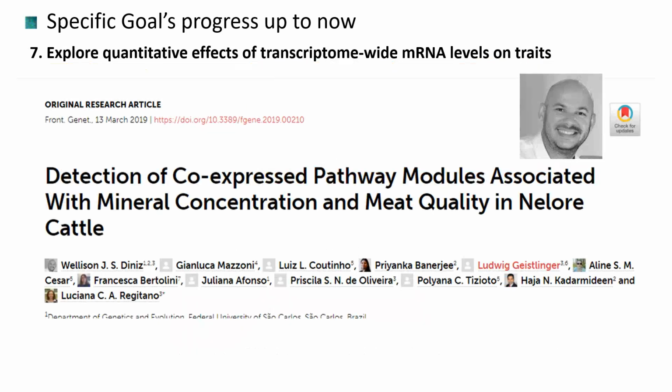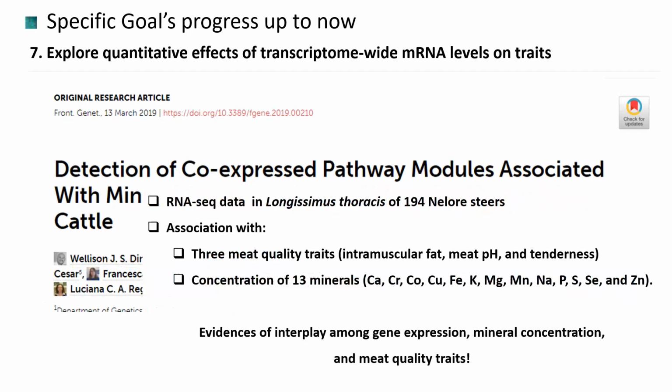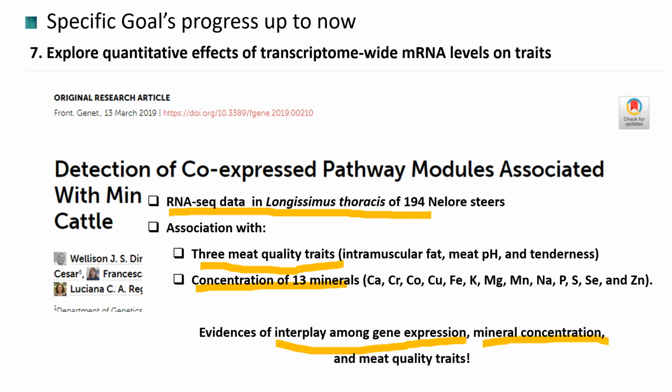Another published paper that relates to this objective is this paper by Wellison Diniz in collaboration with Haja Kadarmidin, and it deals with the co-expressed pathways of a continuous sample of mRNA-seq. He worked on the RNA-seq data of 194 Nelore steers, and he used this information to associate to 3 meat quality traits and the concentration of 13 minerals.